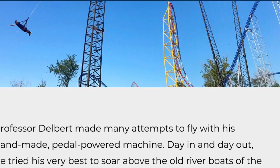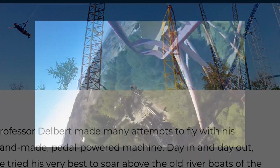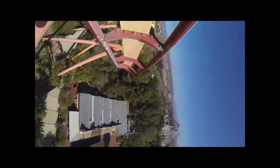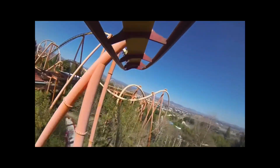So there we go then. I think that is what's going to be coming to Cedar Point. It will be the next major investment at the park, I think. And it is going to be the next major investment in the Cedar Fair chain, I think, as well.